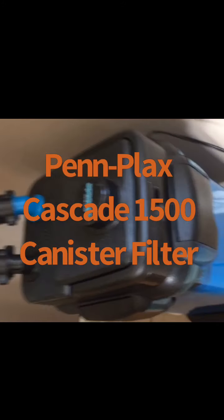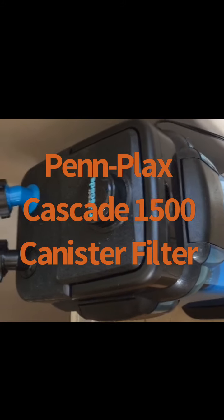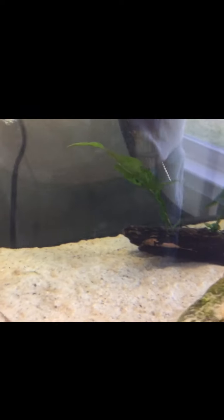Even with doing weekly water changes and scooping out the poo and extra food every single evening, the other filters just weren't holding up. Those went up to 50 gallons, and this 200-gallon one has kept the water moving and clear. If you're struggling with your water not staying clear, I would recommend this. I think it's a Cascade 1500, and I can tell you Amazon's about half the price of the pet stores.